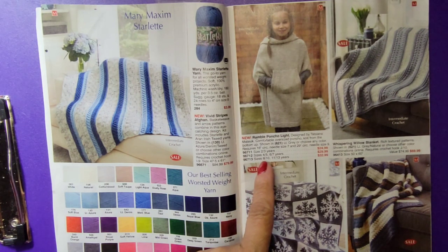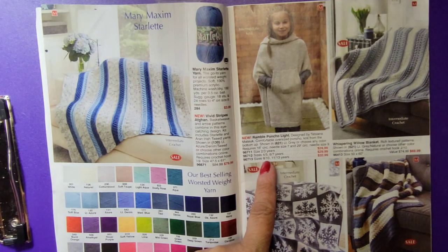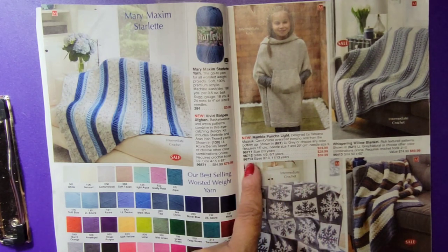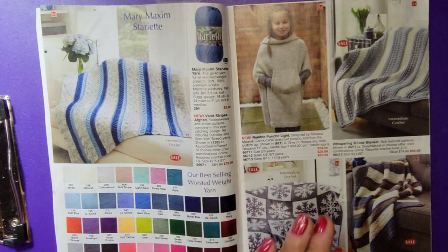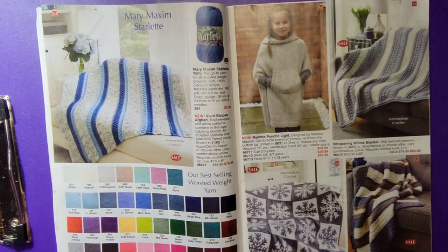Let me see the sizes. It says size 2/3 years, $24.99. And let me see, size 4, 5 to 6, 7 years, $29.99. And then it says 8 to 10, 11 to 13 years, $32.99. So I'm presuming as the ages get older, it's more money. My granddaughter is 7, so her price is $29.99. That's not bad. But I don't know how to knit. If I get that, I will have to tell somebody else to do it for me. Not unless you teach me.